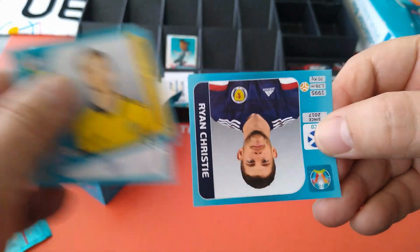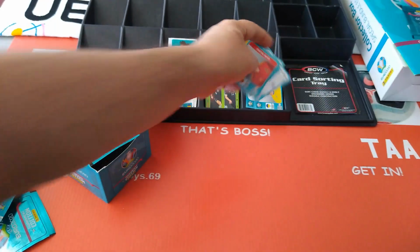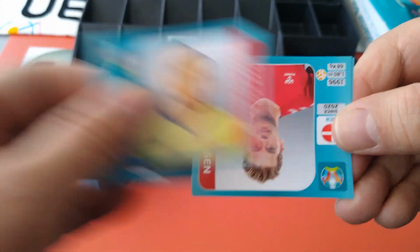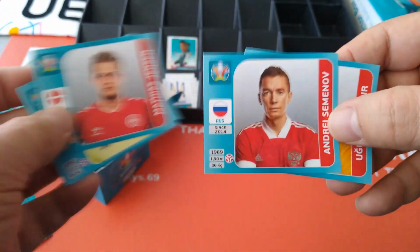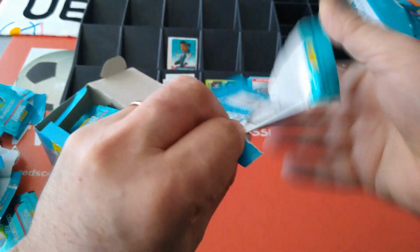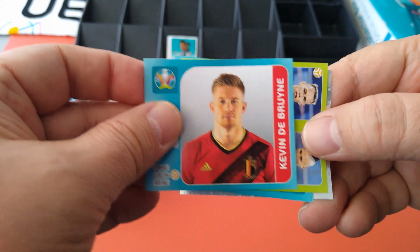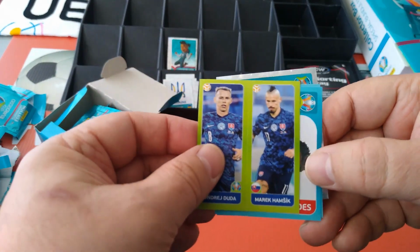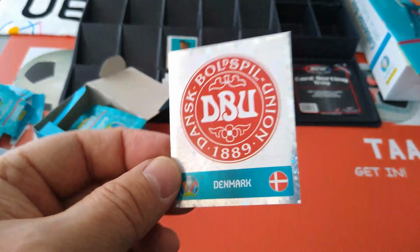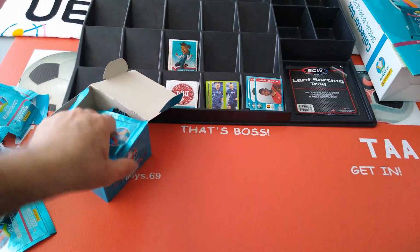Minks, TAA. Olmo. The young Spaniard, very good midfielder at Red Bull Leipzig in Germany. Frazier, Golacci. Kevin De Bruyne. Duo. Hamšík, Slovakia, base and Denmark badge. Nice.